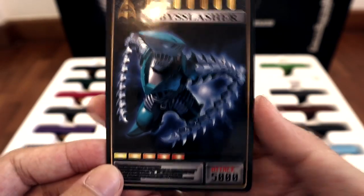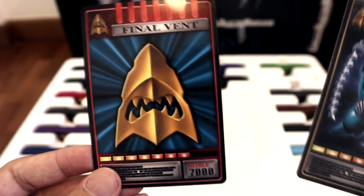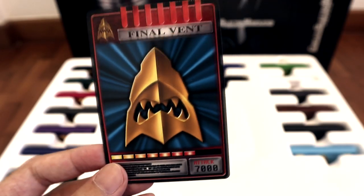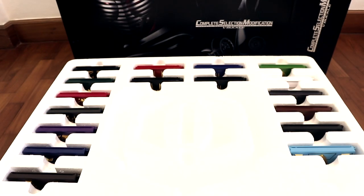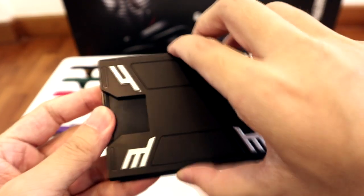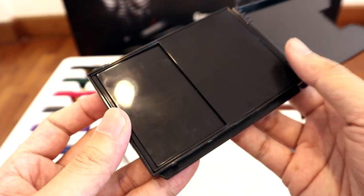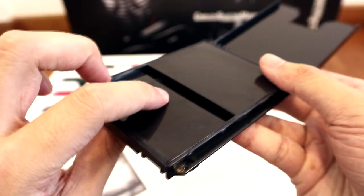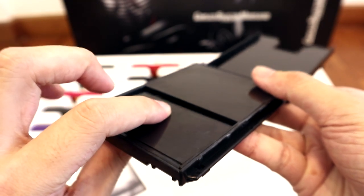And here we have Abyss Slasher, as well as the Final Vent for Kamen Rider Abyss. Alright, so with the conclusion of this deck, we basically looked at everything in the CSM V-Buckle, so let's move on to the Dragvisor. Oh, and just to show you guys how the cards actually fit into the decks, there's actually a mechanism here that allows you to push down, as you guys can see, so which will create a space for the cards to enter.